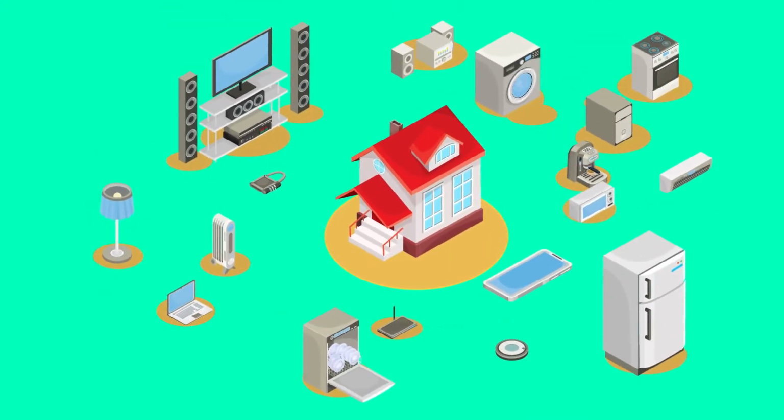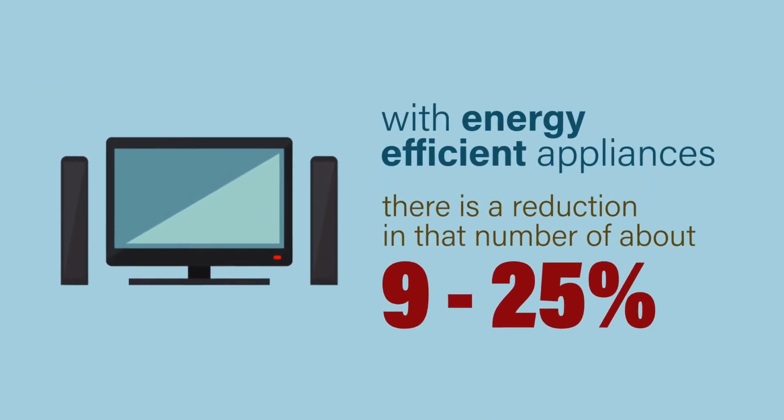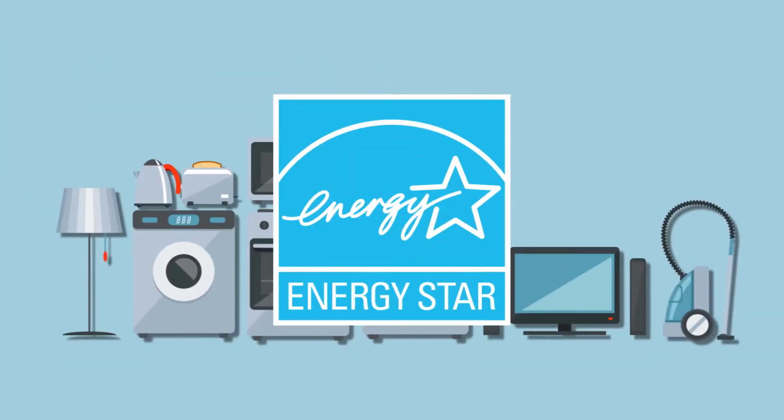Secondly, you can use energy-efficient appliances. Regular appliances usually consume about 13% of the energy in a household, but with energy-efficient appliances, there's a reduction in that number from about 9 to 25%. And they can easily be identified in device shops with the Energy Star label on them.